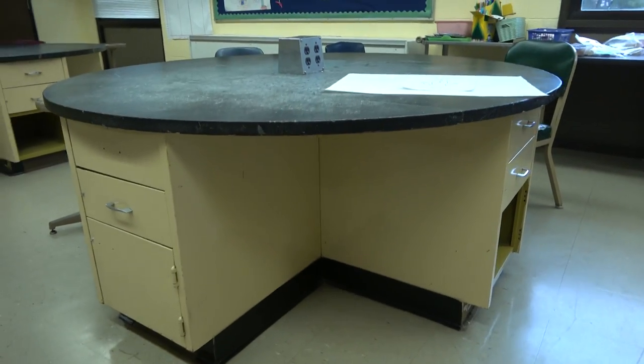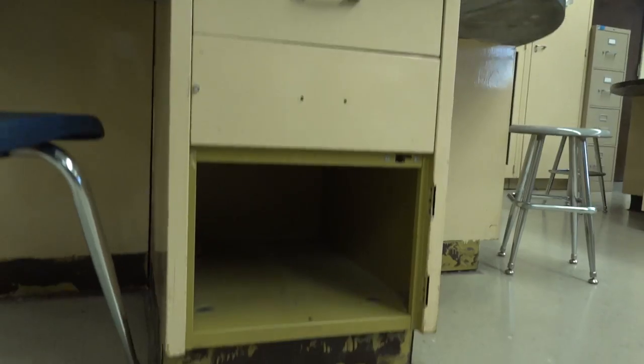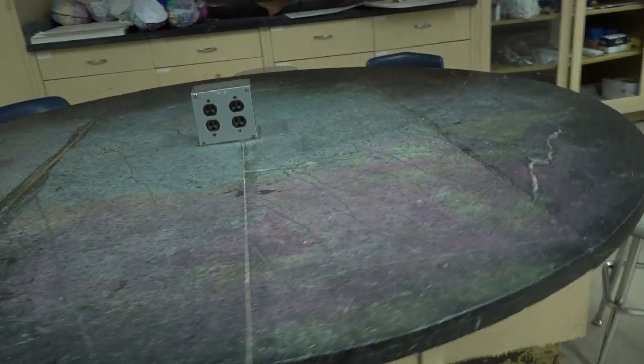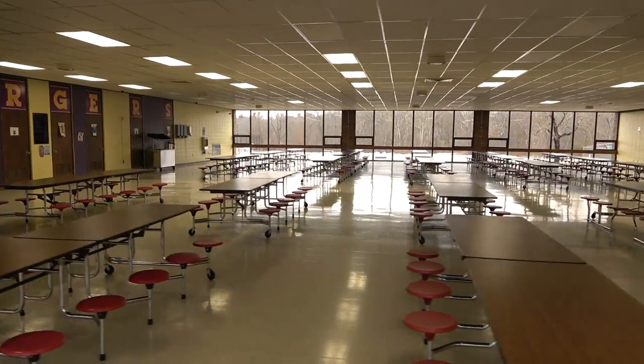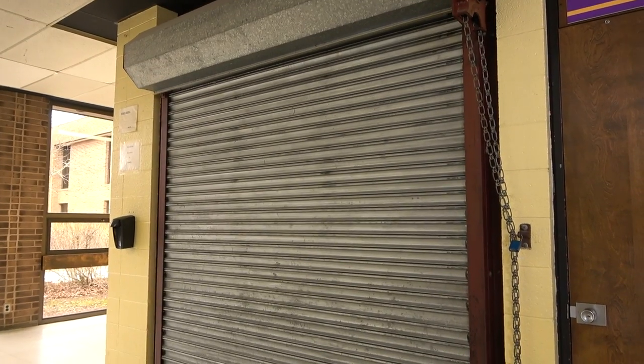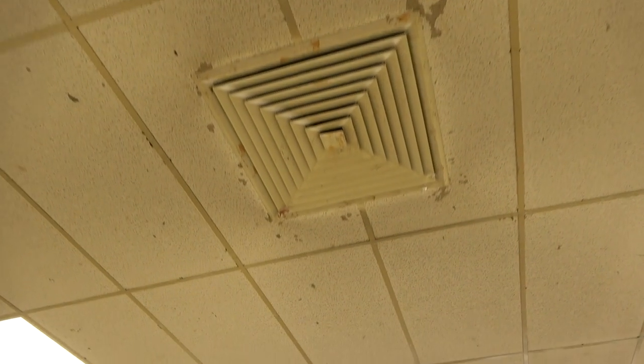Back upstairs are the science labs, which have been frozen in time and will remain that way. The lab tables cannot be removed, as the tile underneath is held together with asbestos adhesive. As we keep moving through the building, we end up in the cafeteria, a space full of noisy vents and questionable ceiling tiles.